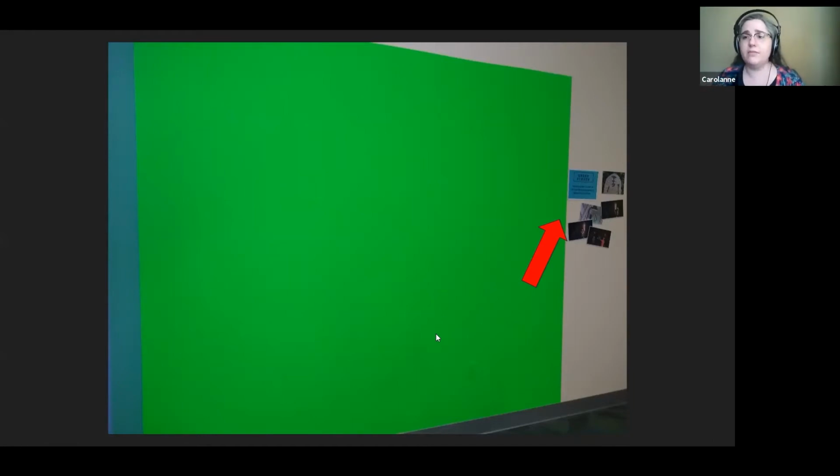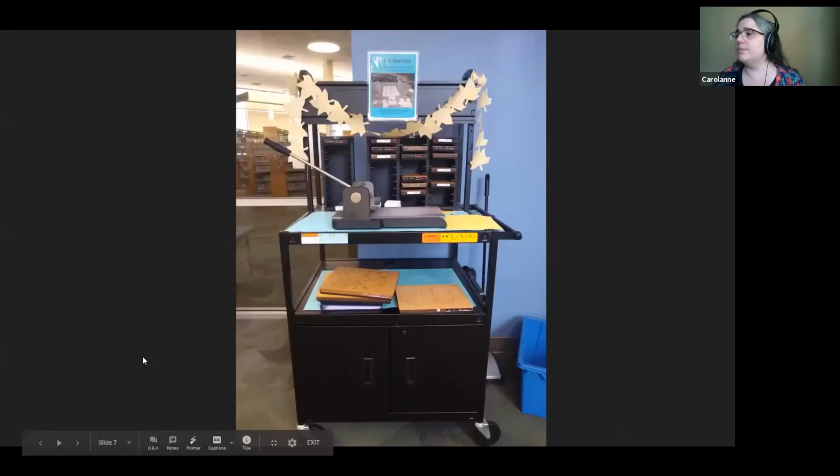You can use some of the lighting from the light box to change how the light and shadow works depending on what time of day you're in there. But that is ready to use.